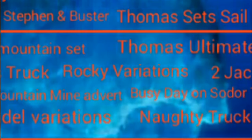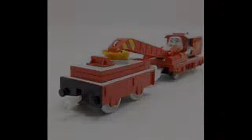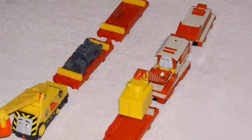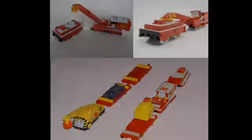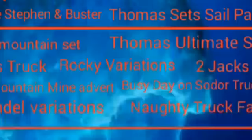Rocky variations. There were 3 variants of Rocky, one in each line. The Hit Toys was motorized, the Playrail was not. And the regular Tomy one was also motorized, and it had the front car in the back. It's a bit weird how they change it every time. The Fisher-Price one doesn't count since that was a redesign.